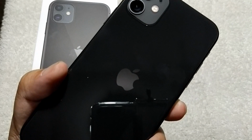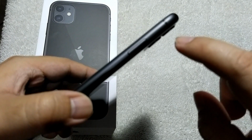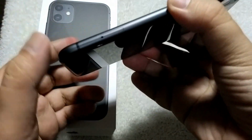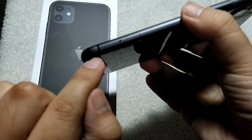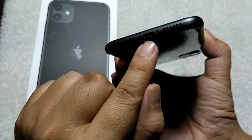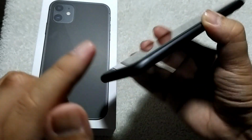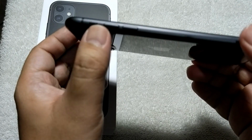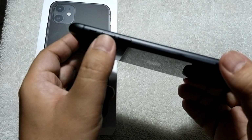So, ayan siya. So, sa side, ito yung power button, ito yung antenna line, nasa side. Same dito, ito yung lagayan ng SIM. Ito yung antenna line ulit sa gilid. So, sa ilalim, ito yung lightning port or yung charging port. Ito yung for the speaker at saka microphone. Sa side, syempre, ito na yung toggle switch, mute toggle switch. So, ayan siya. And the volume control.